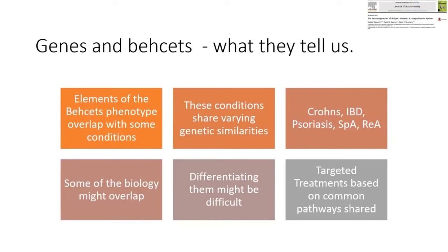It's reasonable to speculate that some of the biology might overlap, and differentiating them clinically might be difficult. It's also interesting to consider that targeted treatments might be used that are based on common pathways which are shared between these conditions.